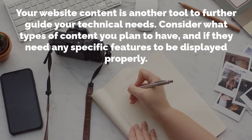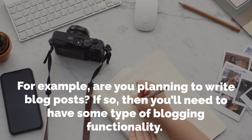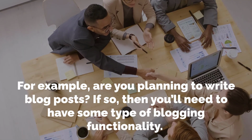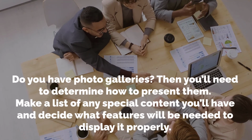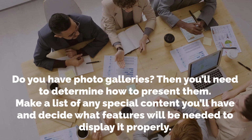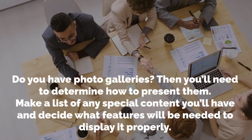Your website content is another tool to further guide your technical needs. Consider what types of content you plan to have and if they need any specific features to be displayed properly. For example, are you planning to write blog posts? If so, then you'll need to have some type of blogging functionality. Do you have photo galleries? Then you'll need to determine how to present them. Make a list of any special content you'll have and decide what features will be needed to display it properly.